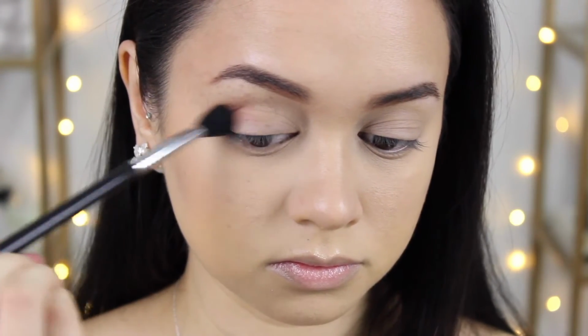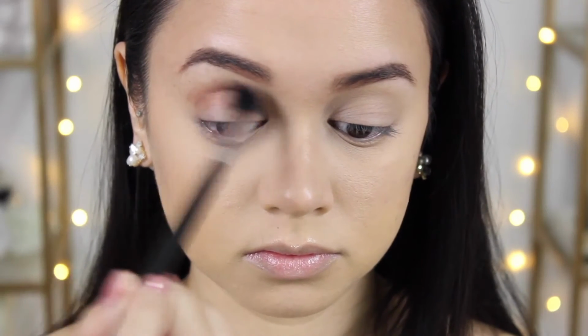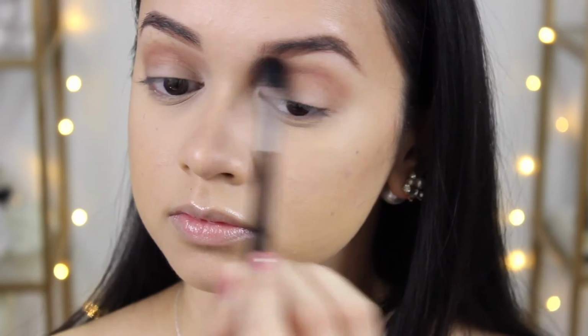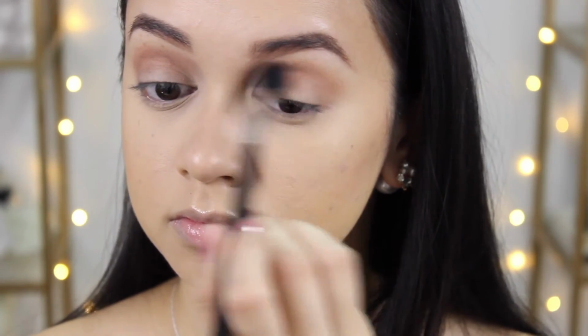Moving on to the eyes now, I'm going into the Chi Chi Spices palette and taking that beautiful orange shade with the Sigma E40 Tapered Blending Brush, and I'm basically just running that back and forth through my crease. So this will act as my transition shade.